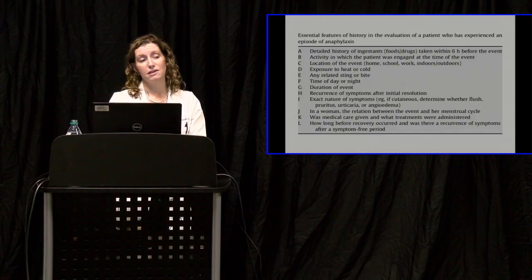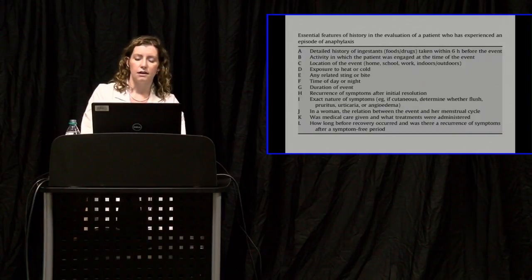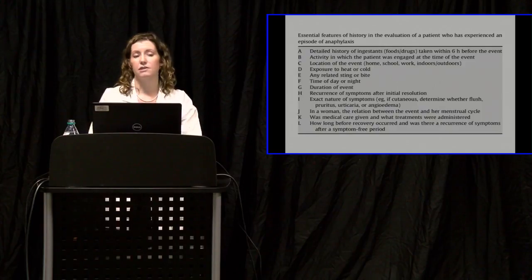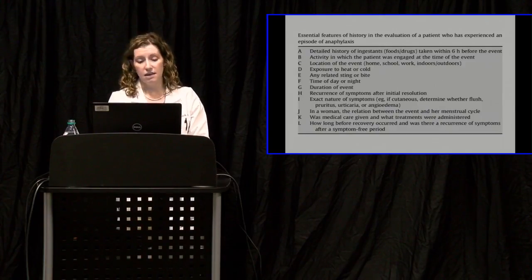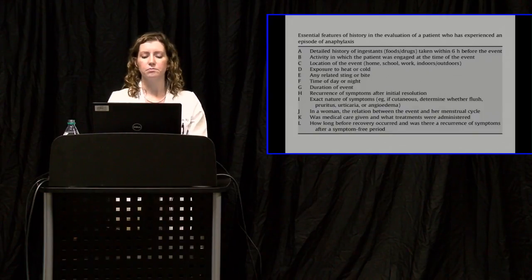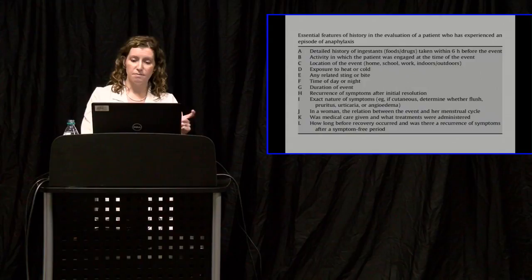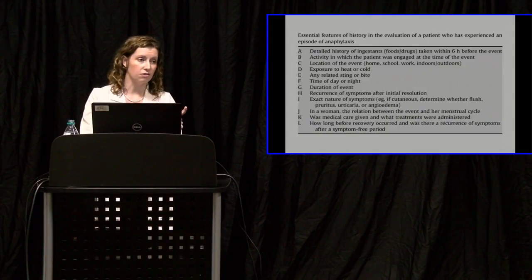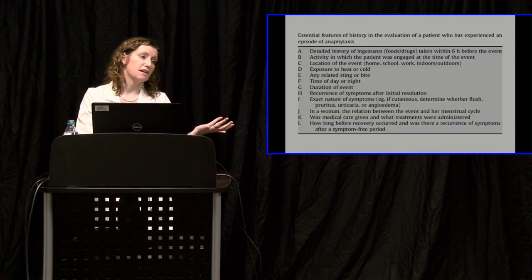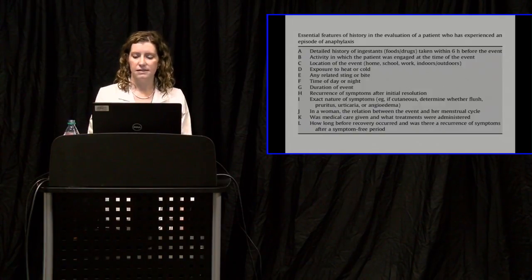Recurrence of symptoms after they initially get over it, so that's a biphasic reaction, maybe 4 to 8 hours later. And then the exact nature of their symptoms, you really want to get a very clear history about skin, what internally was involved, what exactly happened, and what the rash looked like. And in a woman, another risk factor is the time around her menstrual cycle can make you more likely to anaphylax during that time. So it's just some odd things. So things to think about.